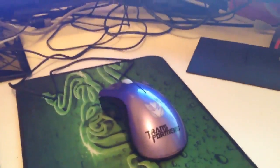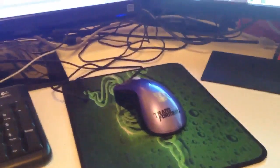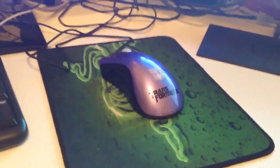Then over here I have my mouse, which is a Razer DeathAdder. It has the buttons on the side, these two buttons here, and a good scroll wheel and all that stuff. It's an awesome mouse. I think this was voted Mouse of the Year for like 5 years in a row, something, don't quote me on that. But yeah, I have the purple Transformers one, or Decepticon one, whatever it is. I'm not a huge Transformers fan, but it looks sick. And then I have the Razer mouse mat. I like green and purple, so that's why I got the purple mouse.